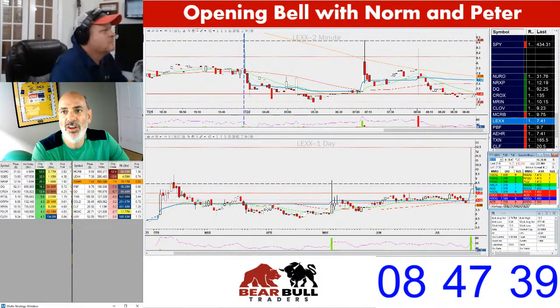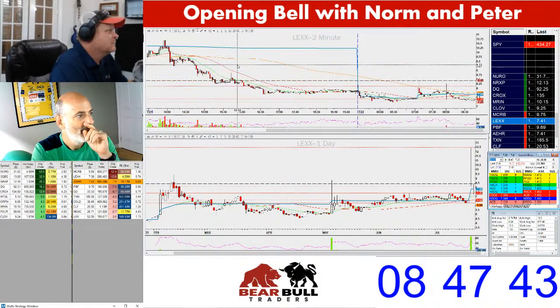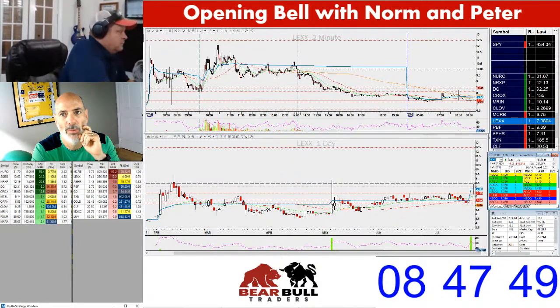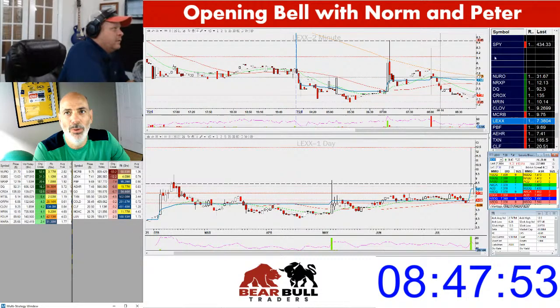Anybody trade this yesterday in the room? I don't know if it was a good trade. A few people were talking about it. I know they were looking at it. Doesn't look absolutely fantastic yesterday, but there could have been opportunity. It was junk. We got a couple of people jump. It looks like junk.